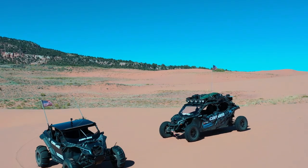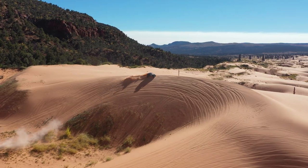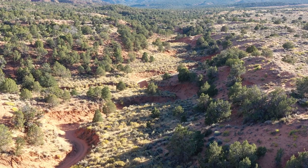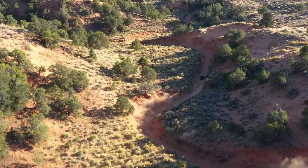That's right. So we're gonna go out and have a lot of fun ripping around both these machines, carve around on them, try and find some jumps, and we're gonna go down this very cool wash that's over here on the side. The state park created it as a one-way route, and you can carve down along through that wash. So you ready to go rip? Let's go!